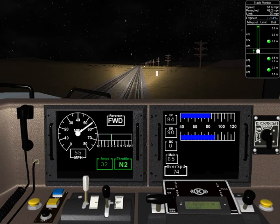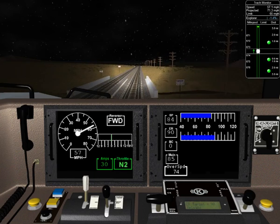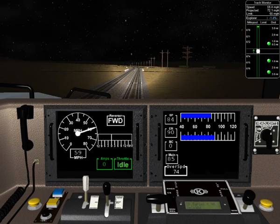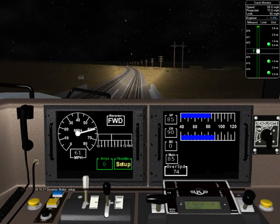Now, if we were running at 74 instead of 65, I would have been okay with it. But like you saw, I was up to the 120s. That's why I did an e-brake application. And I'm now idling, just to be safe. Heck, I'm setting up my dynamic braking.